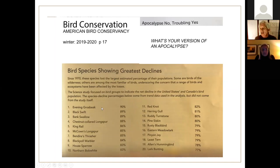I hope you're like me and seeing a lot of evening grosbeaks because there's been an eruption this year, but 90% loss. Black swift, some of you probably come over this way to see those, down 90%. The aforementioned bank swallow. A number of birds, and these are found all over the United States, but also at the bottom, made the top 20, is a lark bunting, our own state bird, down about 77%.